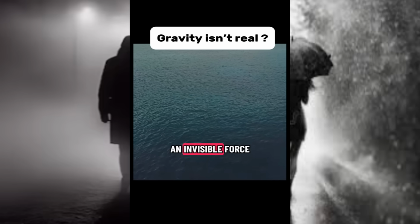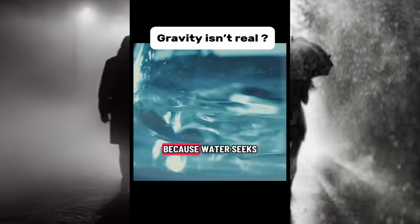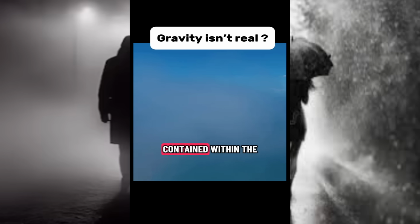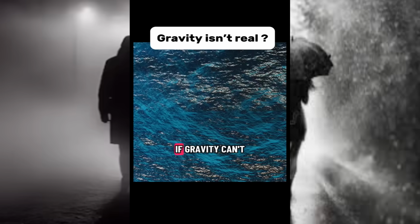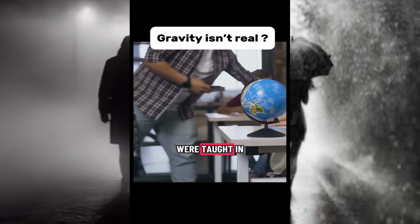So instead of an invisible force magically holding oceans in place, a much simpler answer exists. The oceans stay where they are because water seeks its level, contained within the flat plane of Earth. No imaginary gravity required. Now let me leave you with this. If gravity can't explain why oceans don't float away, what else about the world you were taught in school might need questioning?